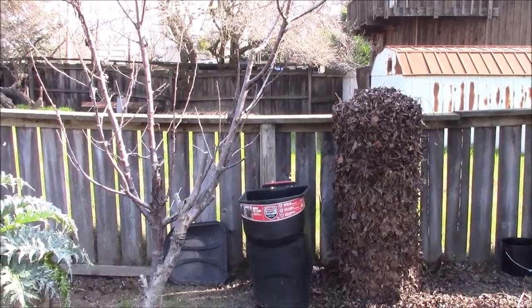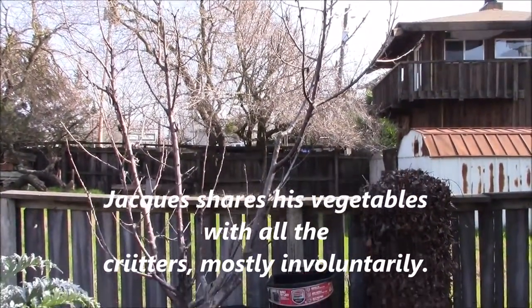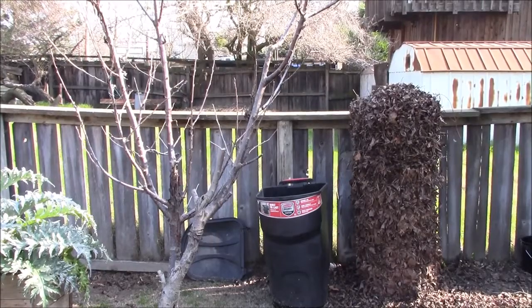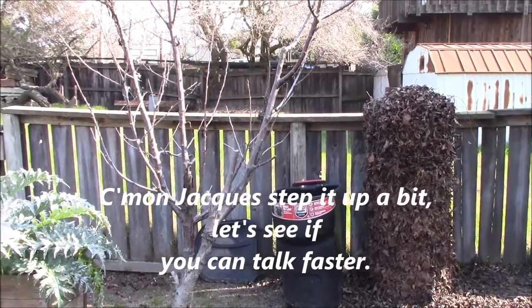Next is my cherry tree. The bluebirds used to love it. I don't know what happened. I guess that the king of the bluebirds that used to eat them all must have passed away, because I've been able to get cherries for the last couple years. So I hope for a good crop this year.